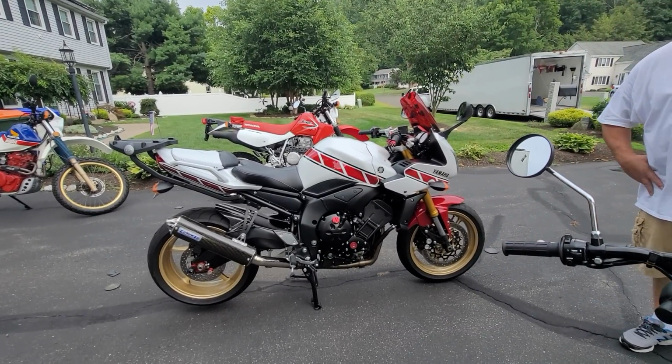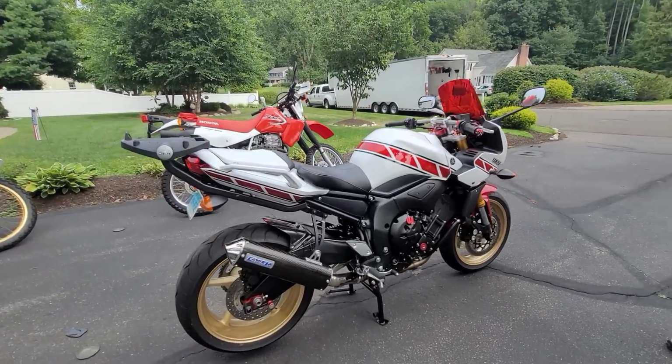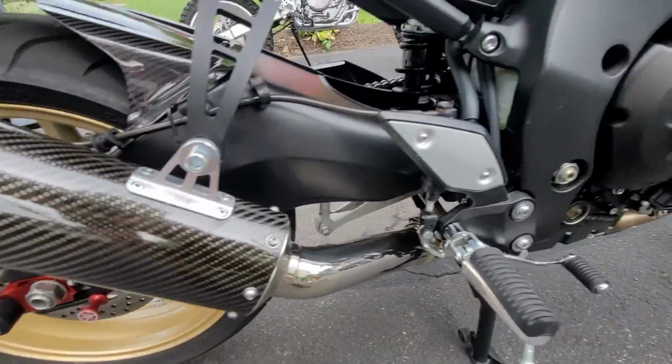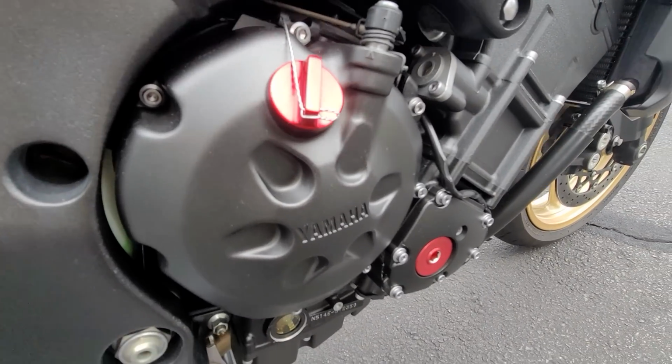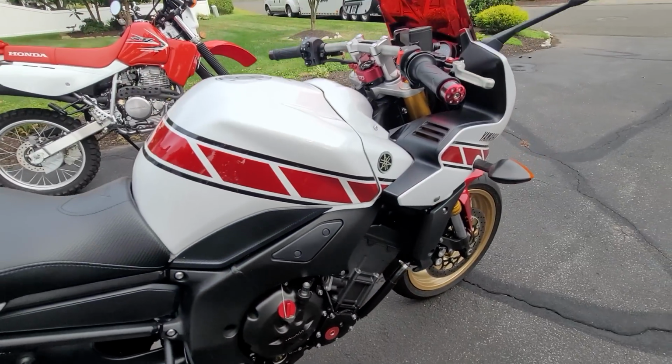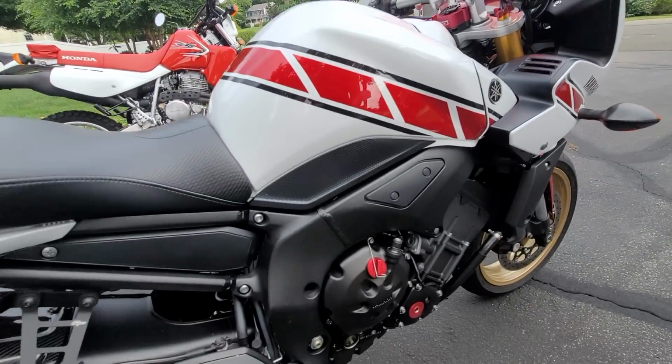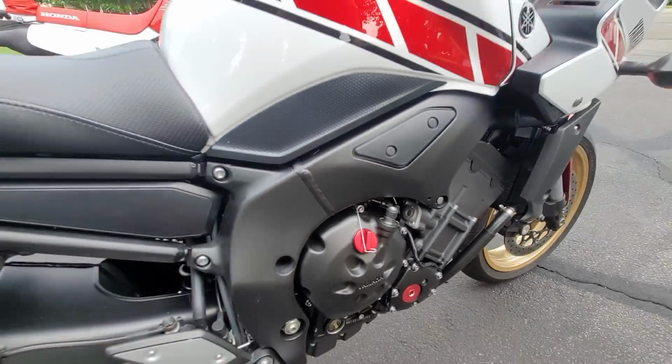Kick-ass machine. The attention to detail is second to none on this thing, guys. It doesn't even need to be washed. The thing's spotless. Safety wired, oil plug. Now, you used to be a road racer in the day, so your attention to detail for stuff like that, there's a clue. The guy knows his bikes.